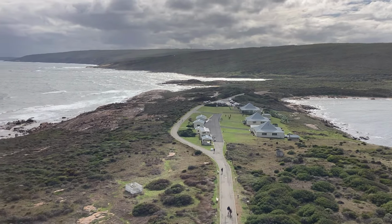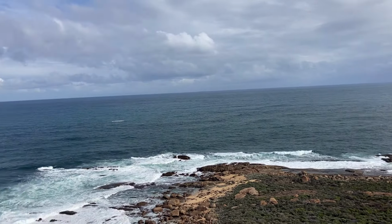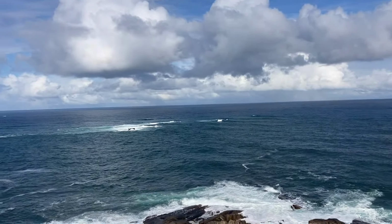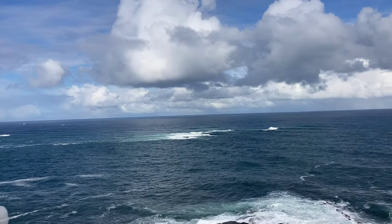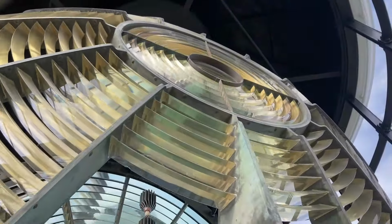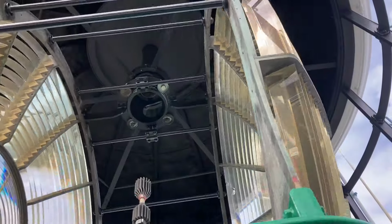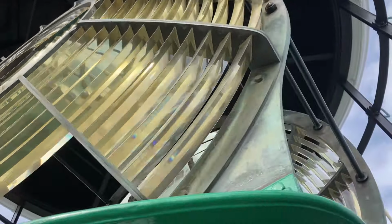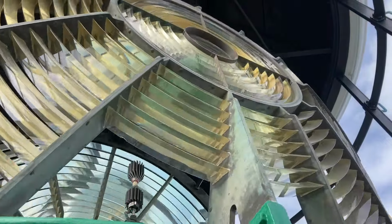There's the old houses that they used to live in. This is the Indian Ocean. And then that rock out there, that's where it changes to the Southern Ocean. There's the light just spinning around at the top. That big light comes all the way from Birmingham, apparently. The original one. If they wanted to replace that today, apparently $6 to $8 million to replace.